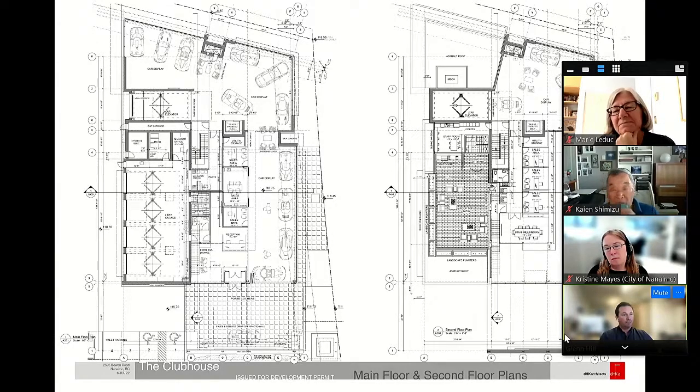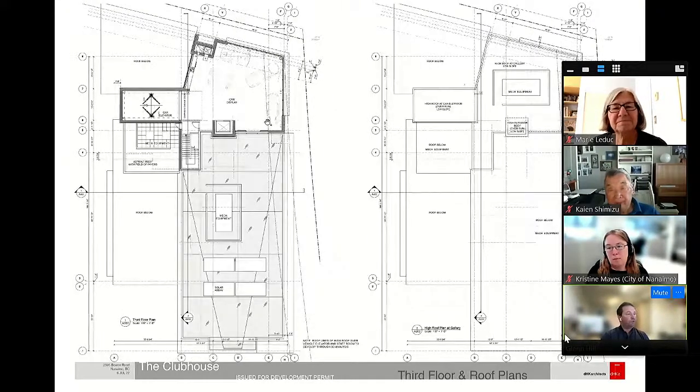There was access to a rooftop amenity space over top of the service bays on the first floor here, and then on the third floor, this is the top floor, we'd have the smaller car gallery accessed by the elevator and the car elevator to bring the vehicles up for show and display on the rooftop.